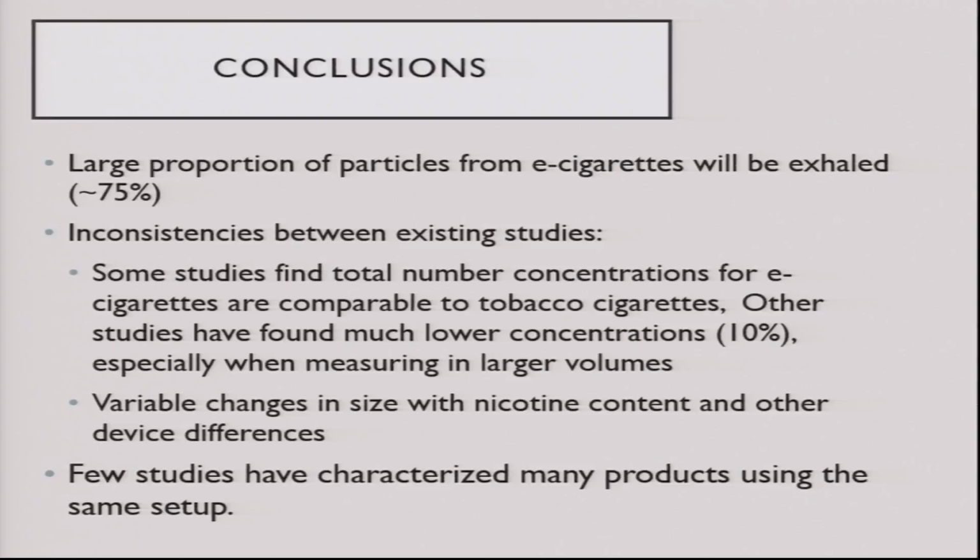But there's still a lot of inconsistencies between the studies. Some suggested that the total number concentration for e-cigarette devices was similar to that for traditional tobacco cigarettes, but more of the studies suggested that the concentrations were about 10% of those for traditional cigarettes, especially when they were being measured in larger volumes. So I think there's maybe some experimental challenges to contend with here that relate to some of these inconsistencies. And then in our group, as well as others, when we compared to the literature, we found differences in what we expected for size changes with nicotine content, and other device differences are not really consistent between studies on which direction you expect changes in number concentration or in peak particle size.